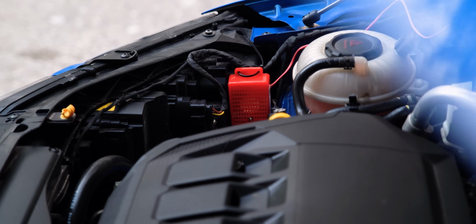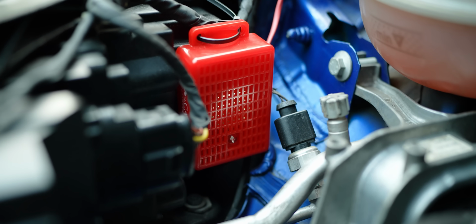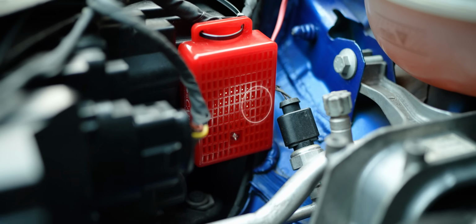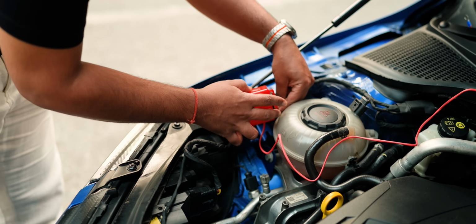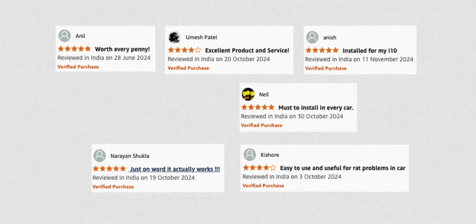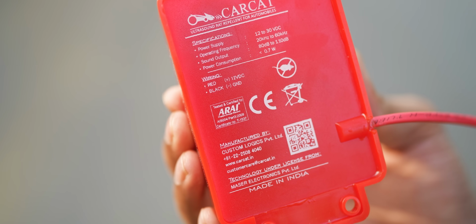Now you're thinking, how does it shoo away the rats? See, this device generates an ultrasonic frequency which causes distress to rats and that prevents them from causing distress to you. And ever since I've set this up, there's been no rat droppings, which means no rats. And this has got mostly positive ratings on Amazon. And the fact that it's AR/AI rated adds to the credibility.